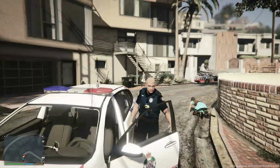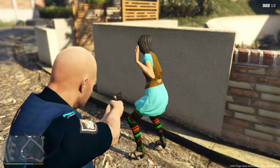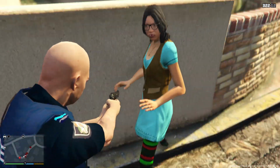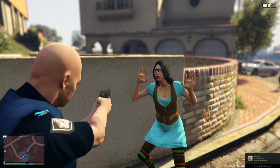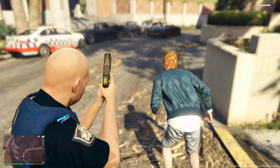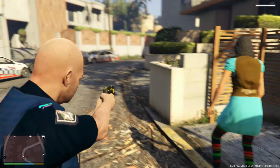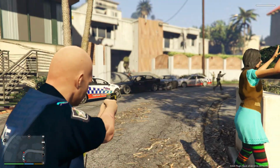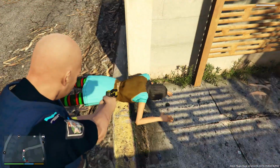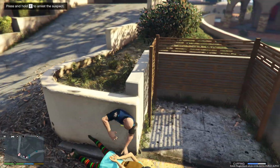Yeah, taser, good work. Get on the ground. We've got county officers. LSPD, stand down. I'm going to shoot her right now. She tased me. Actually, let's get the taser out. Oh, you want to run? You want to run? Oh, sorry. Oh crap, she's getting shot up. Holy cow, the guy's shooting. Get on the ground, mate. We've got an active shooter.